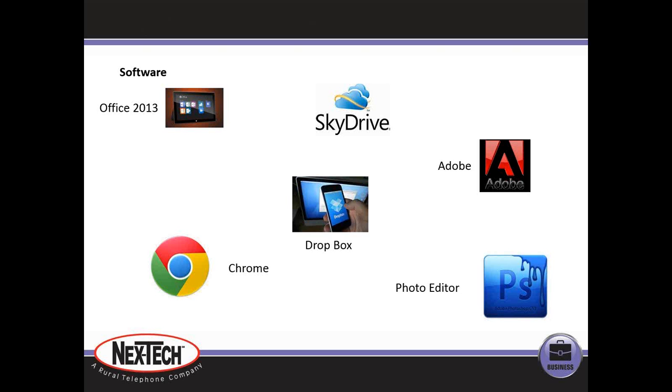But really, Office 2013 is just the core of Office production that we see, and there's a couple different versions of that. Installing Chrome, I hate to say it, but I've seen some real problems with Explorer sometimes when certain web pages just won't work with Explorer. So you go ahead and click over to Chrome, and it seems to work fine.